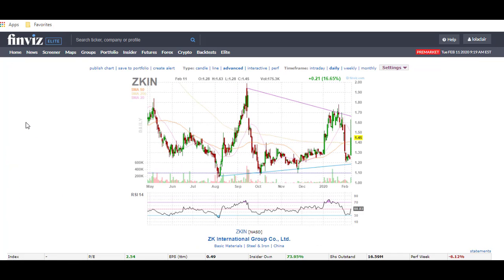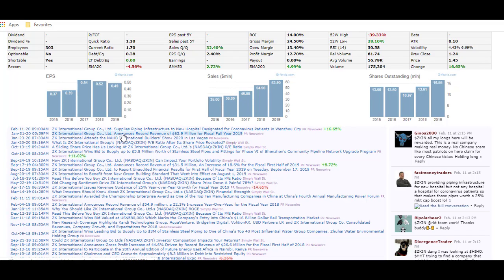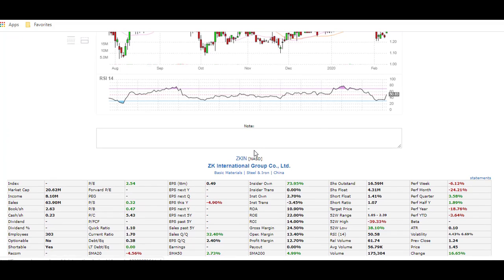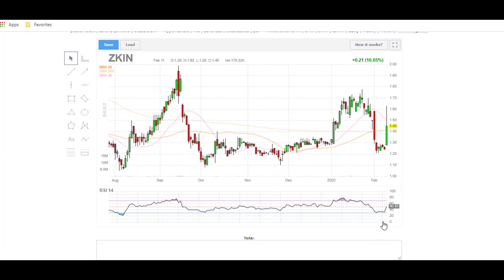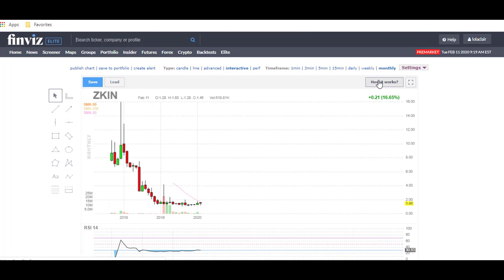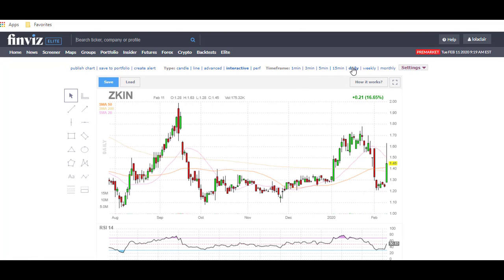ZKIN has a bullish setup. News on that: international group supplies piping infrastructure to new hospital designated for coronavirus patient in Wenzhou City. So ATR 10, nothing on beta. It's below the line. So let's look at what it's saying. Not much view on the, let's see, let's look at the daily.